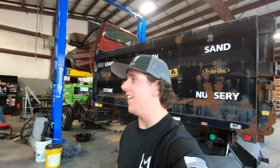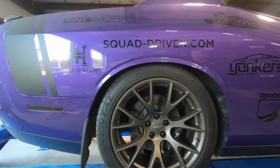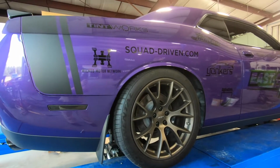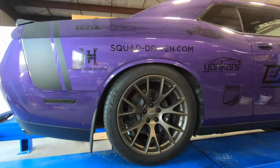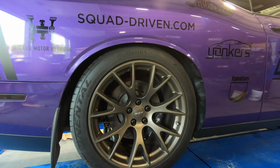So we got the tires back on, and we got the car sitting. And just a real quick look at the rear. We're just gonna do an alignment first thing in the morning, and then I'll get a full wraparound of the video. But this is just a quick sneak peek. Look at how good that looks.